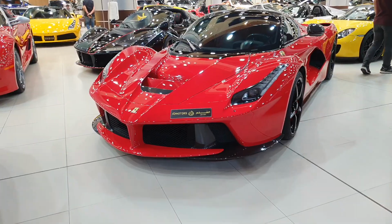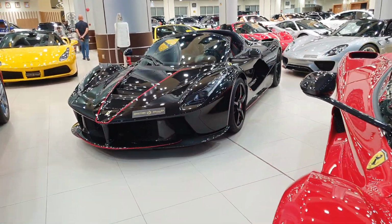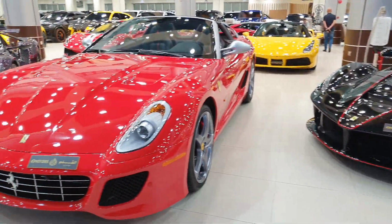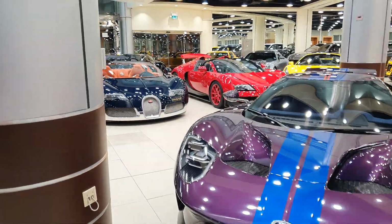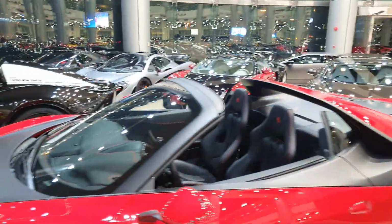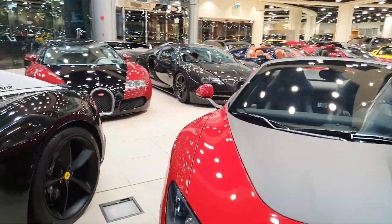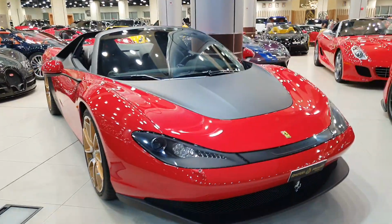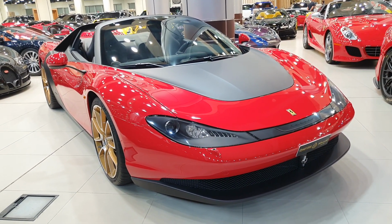You have two LaFerraris, one coupe, and the black one is an Aperta, which is limited to just 200 units. Then you have another 599 SA Aperta, which is also a limited edition unit. Then this showroom also has a 4GT and a line of Bugattis. There's some 2-3 P1s in the back, but nobody's looking at any of them. There's also a Reventon in the back, because everyone's focused on these new Ferraris. So when this Sergio came out, it sold for around $2.5 to $3 million.